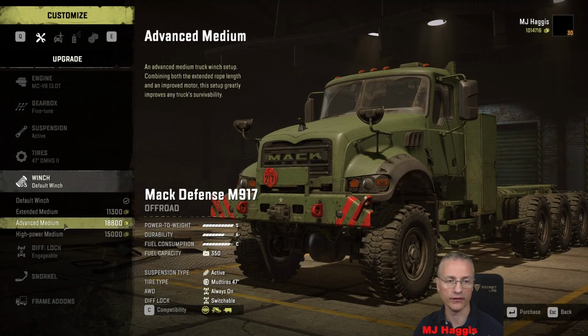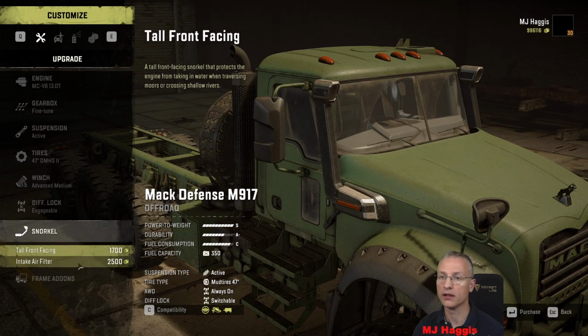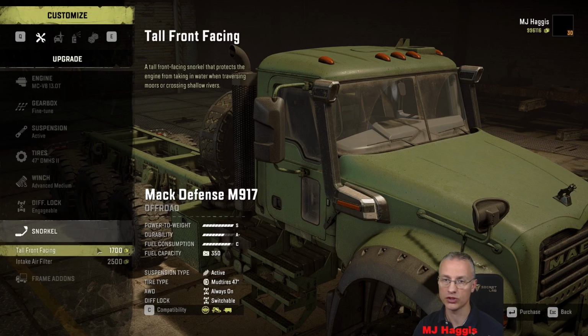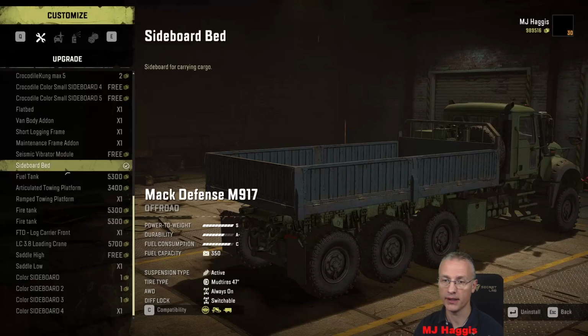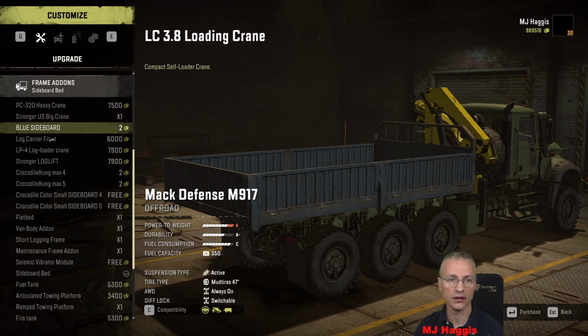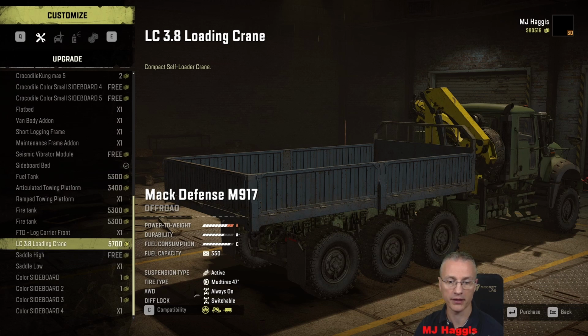Default winch, we have to go advanced medium. Diff is already there. Snorkel, what have we got here? That's a fairly decent raised one. Oh, unusually, that's more expensive, but that's probably a worse situated snorkel. So we'll take the better one and cheaper. And lots of add-ons. I'm thinking for this, it'd be wise to fit the sideboard bed. Do we get a crane with this? Oh, we do indeed. I'm looking for a stronger version of it, but I don't think we get the stronger one. Okay, it's better than a poke in the eye.